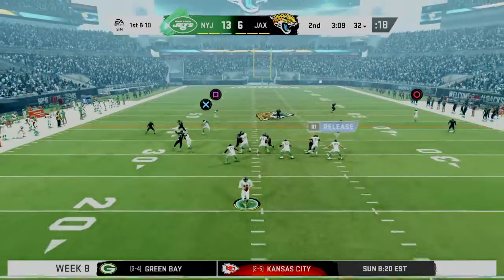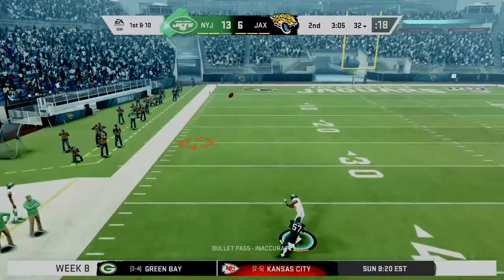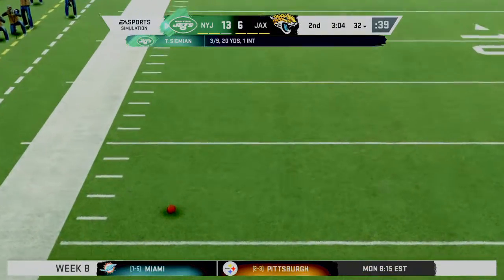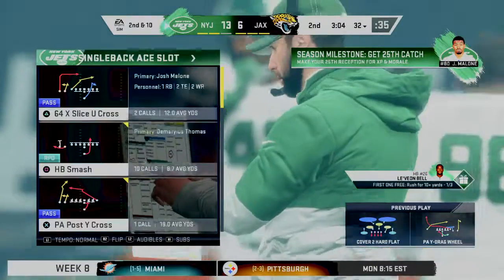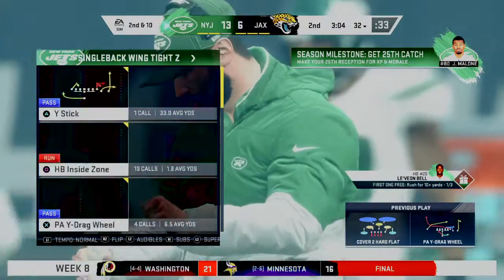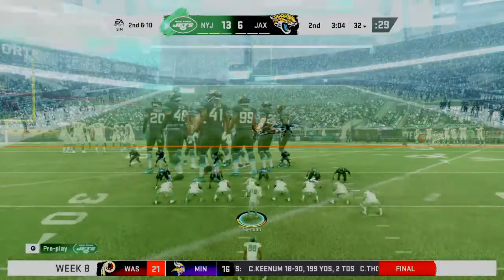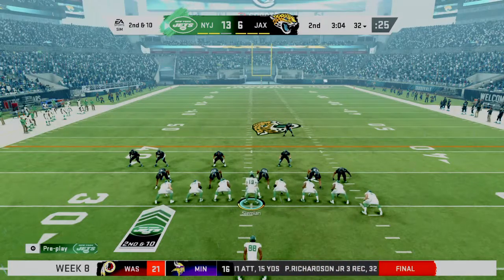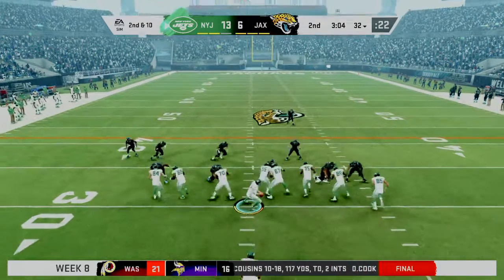Off of play action, Siemian. Going deep now for Herndon. And that is incomplete. Showed off the arm strength there, but to no avail. 2nd down. Have to give a lot of credit to the defense on that play. They were prepared. Ordinarily, when they take the big shot downfield to the big guy, that's usually a mismatch that the offense is used to winning. But the preparation showed for the defense, and they were able to bat it away.